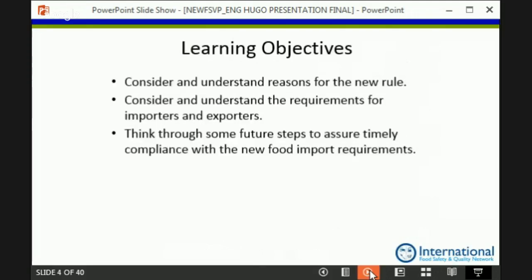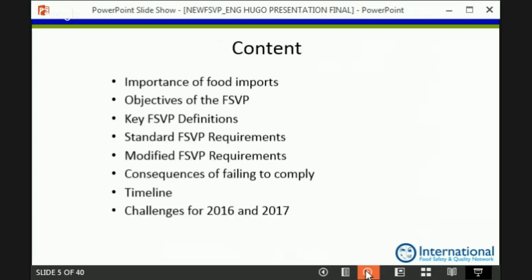So the next slide. Three basic objectives for today. It's to consider and understand the reasons why. It's very important to understand why this new rule. And then what are some of the basic requirements of the rule? We'll dwell mostly on it. And then at the very end, what can we start doing this year and next year to get ready and to come into compliance as this rule becomes effective, really, in May of 2017. For that, we have prepared the following content.